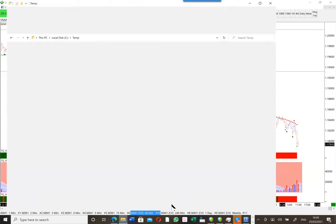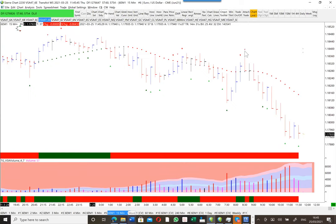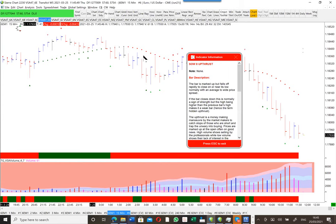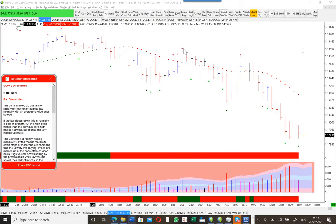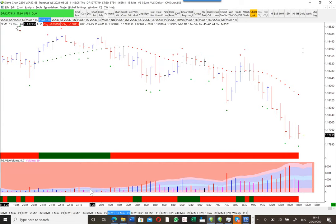15-minute chart. And again, on the 15-minute, similar situation. There's the upthrust, a previous area of resistance. Nothing particularly complicated about this. It's supply in the market. They've marked it up, and they're now ready to take it down, which is why we're short.